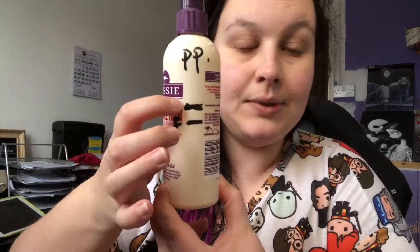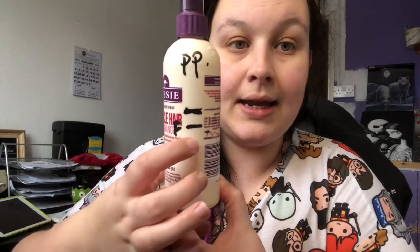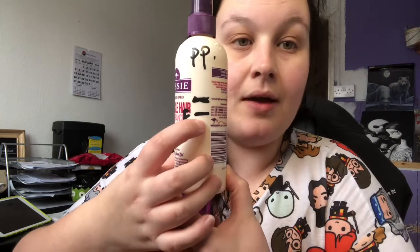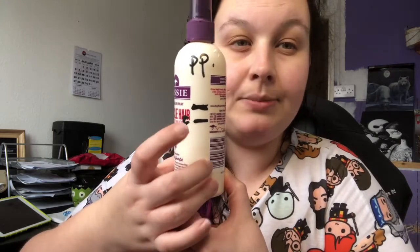So without further ado, let's jump into it. I keep them all in this box so that they're all together. However, the first one is the Aussie Miracle Hair Insurance. As you can see, this was where I started, and then I've just drawn this one on with the F for February. So as you can see, I have used quite a bit of it.